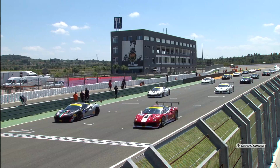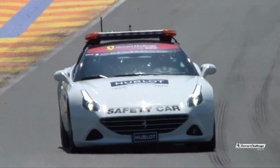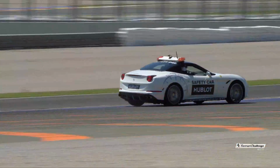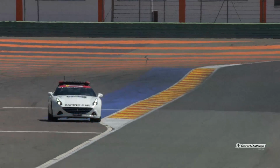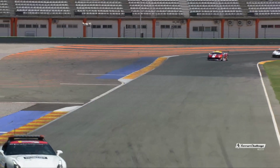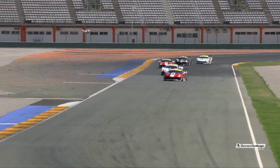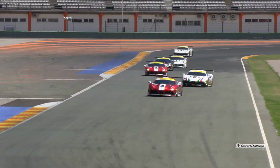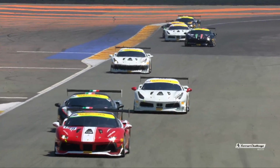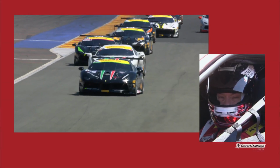Looking backwards from the safety car, as the cars are released now to complete their formation lap. The Hublot safety car then around this circuit. And then into shot come the cars, weaving from side to side to try and generate some temperature into those Pirelli tyres.